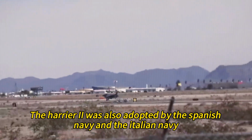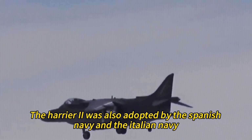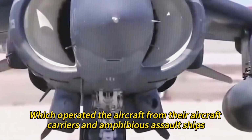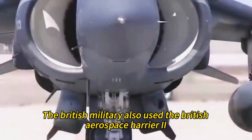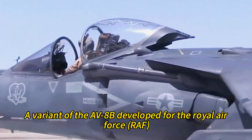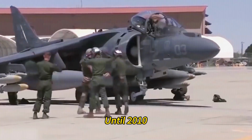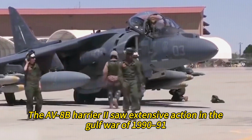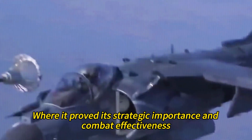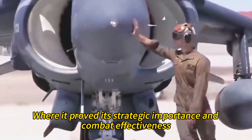The Harrier II was also adopted by the Spanish Navy and the Italian Navy, which operated the aircraft from their aircraft carriers and amphibious assault ships. The British military also used the British Aerospace Harrier II, a variant of the AV-8B developed for the Royal Air Force, until 2010. The AV-8B Harrier II saw extensive action in the Gulf War of 1990 to 1991, where it proved its strategic importance and combat effectiveness.